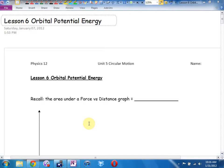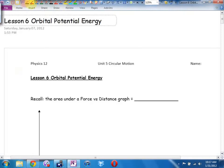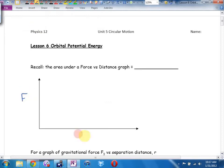Recall the area under a force versus distance graph. So if we have a force graph versus distance, and I tell you that the force is increasing in a nice straight line like that, so the force is getting bigger as distance moves further.